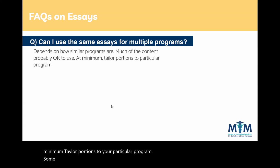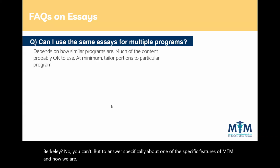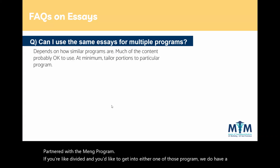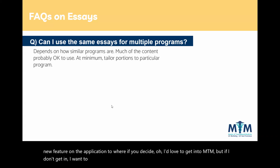Some people ask, and if it's not already clear, can I apply to more than one program at Berkeley? No, you can't. But to answer specifically about one of the specific features of MTM and how we are partnered with the MEng program, if you're divided and you'd like to get into either one of those programs, we do have a new feature on the application where if you decide, oh, I'd love to get into MTM, but if I don't get in, I want to be considered for MEng, there is an option on the application to put that in.